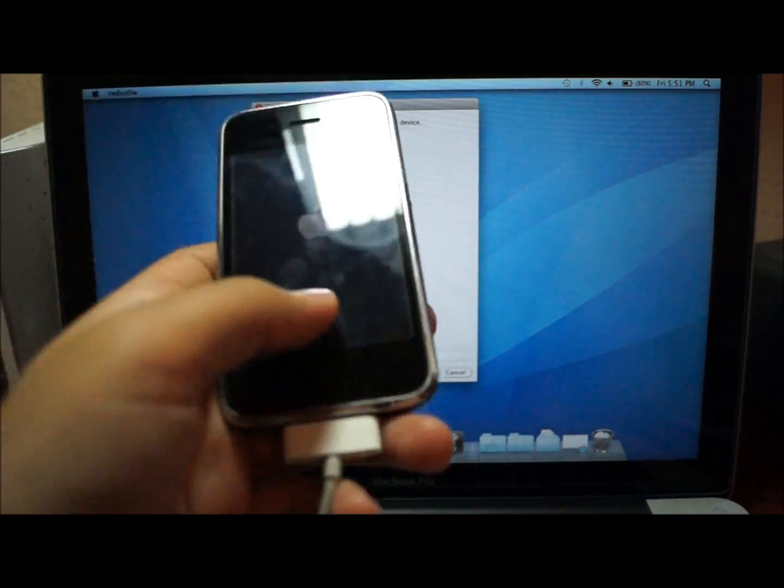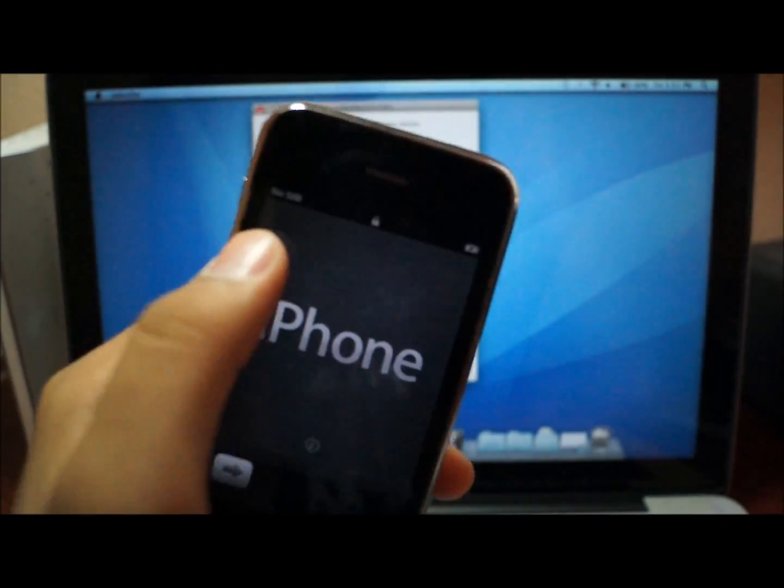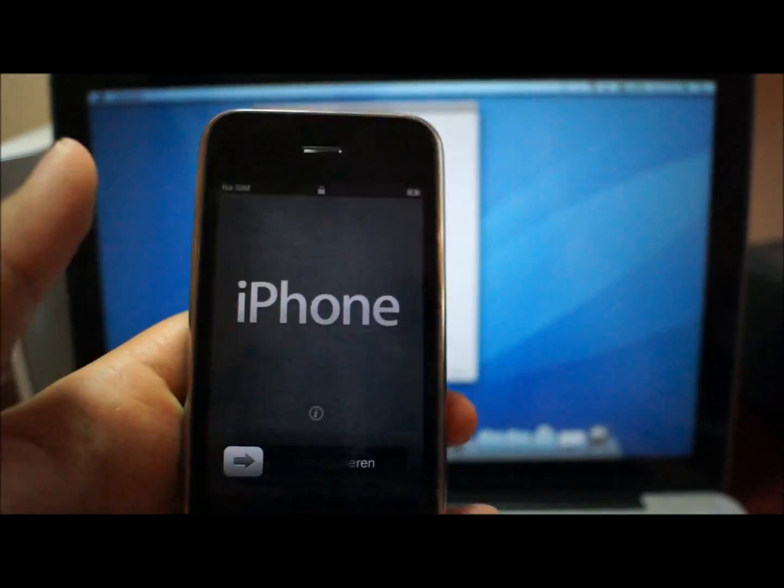Okay, so my iPhone is powering back up. You probably heard it vibrate if you just restored it and then that happened. And now you see it says no SIM. So your iPhone is fixed.